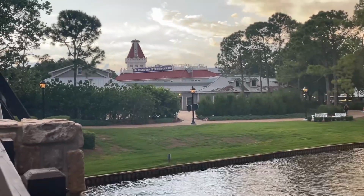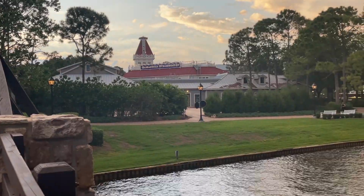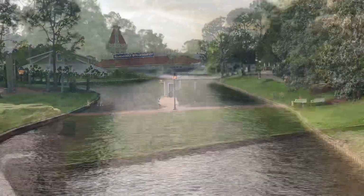That's where you'll find all of your restaurants. There is a sit-down restaurant, and there's also more of a fast food style restaurant with a food court, and that's where we're headed.